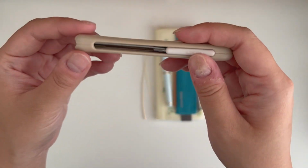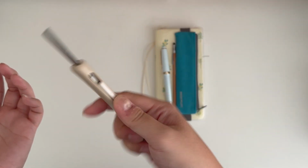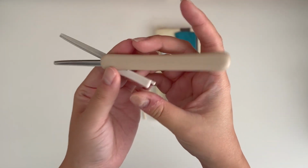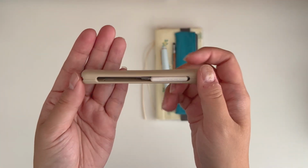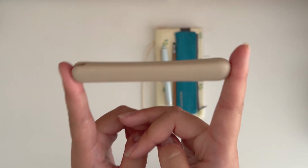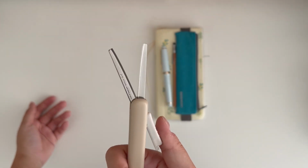And this is actually a travel scissors, which is kind of cute. Look, you slide this part out and then it becomes a full-grown scissors, which is really nice. If you do bring this on your travels, check your airline, because I'm not sure you can bring it in check-in, even though the tip of it is not very sharp.